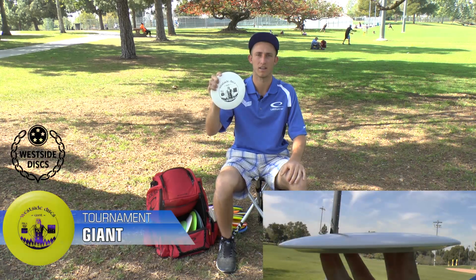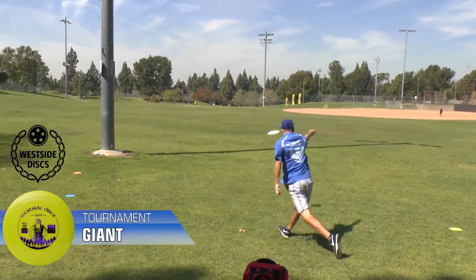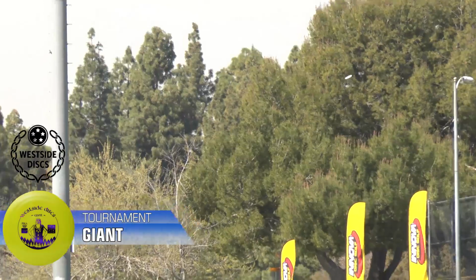Now on to my distance drivers. I think I only have two distance drivers, two different models at least, just because I like to keep it simple and have a lot of different types of the same disc, but just different wear and tear. So I'll start with my Tournament Plastic Giant. This is one of my favorite go-to long-range controllable distance drivers. I know exactly what it's going to do. It's got a pretty neutral flight as far as Giants go, but this is definitely my long-range go-to driver.